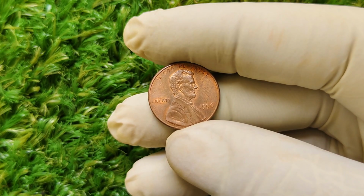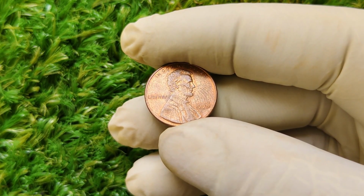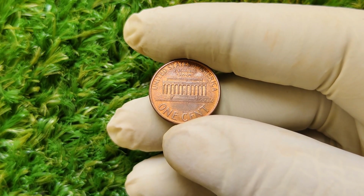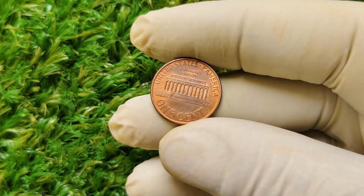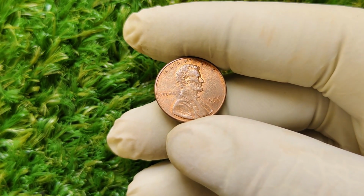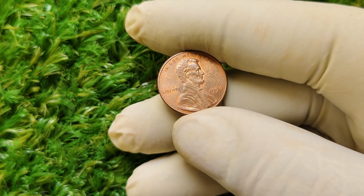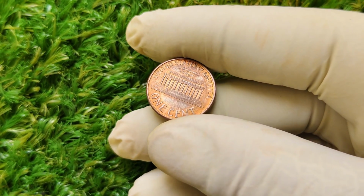Now you might be wondering, why did this coin specifically sell for such a high price? The answer lies in a perfect storm of factors. The coin in question was graded MS68 RD, meaning it was in nearly flawless condition with brilliant red color throughout. It was also free of significant blemishes or contact marks. Combined with strong collector demand for modern high-grade Lincoln cents, the price skyrocketed during the auction.